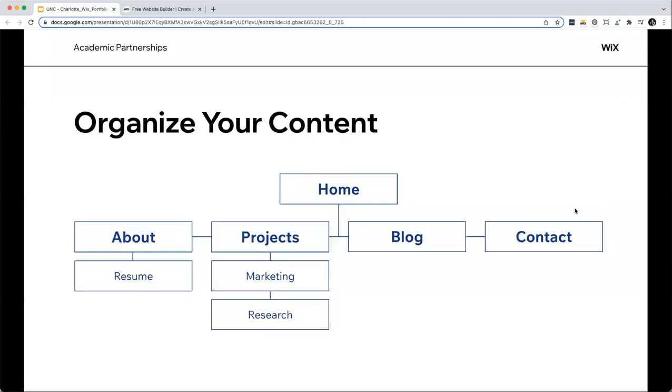So once you know what content you'll be working with, you'll want to think about how you can organize it on your site. So what we're looking at here on the screen is just an example of a sitemap, which is a helpful tool to identify any of the primary pages you want to feature, as well as any secondary or sub pages. When designing a portfolio, I recommend just sticking with the 3 basic pages or sections. That's going to be an about page, a home for your work, and a way for people to contact you.